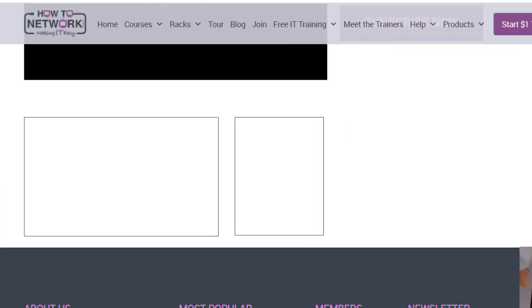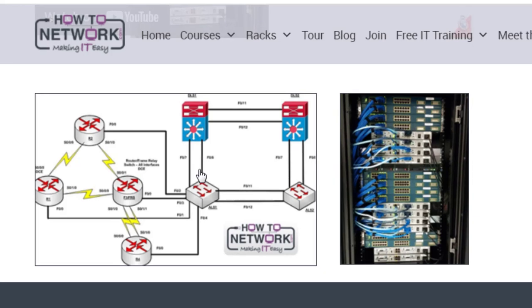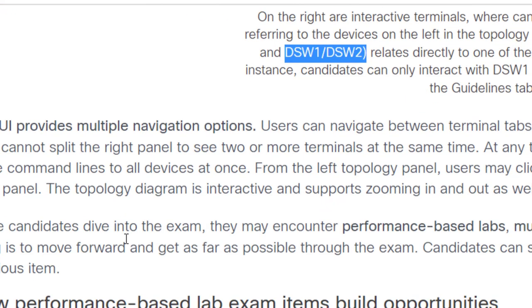This is our live rack on howtonetwork.com. So this is your distribution layer switches, just like the real world. These are your access layer switches, which basically means your customers are connected to these ones. And then this is going towards the core of your network and then out to the internet. So this is all coming true. And I kind of feel vindicated here.